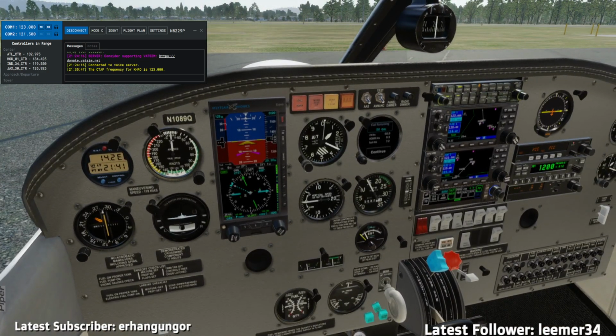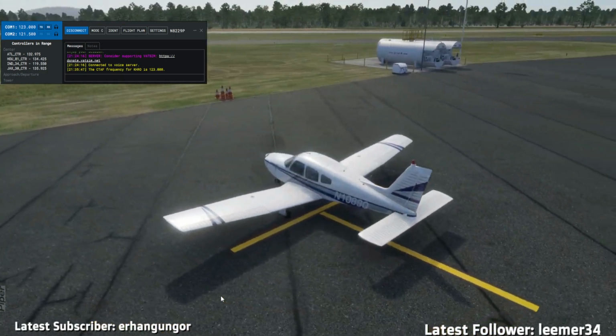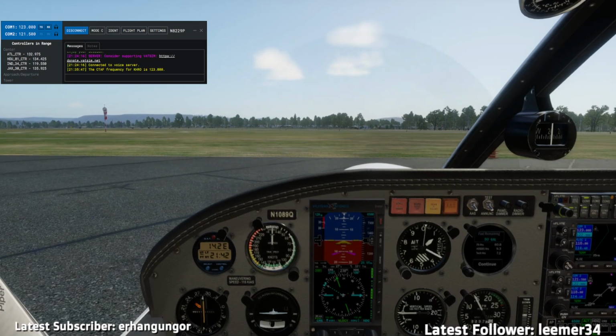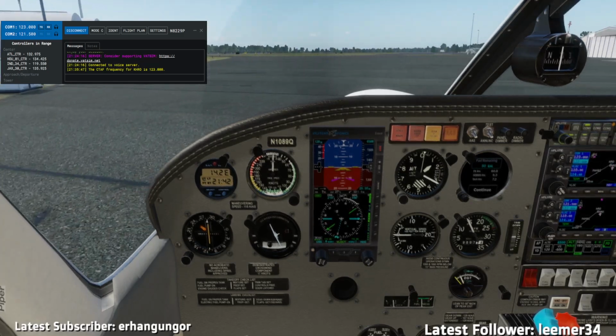Bear with me. Let me get my little taxi chart out. All right, so we're going to hang a left and then okay, this could get loud, folks, so bear with me. I'm adjusting right now for outside. So basically, we're going to taxi out, head to the right, take a left, take a right. Here we go. Taxi light on. Nobody in the fuel pit, but we'll still avoid it.